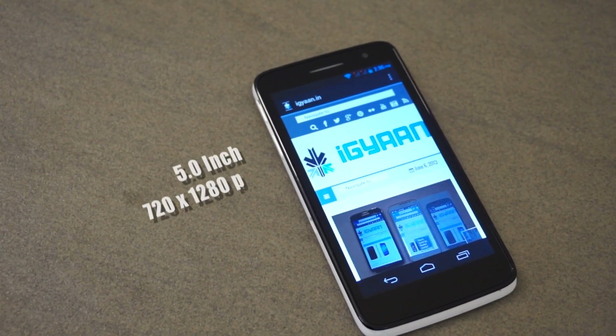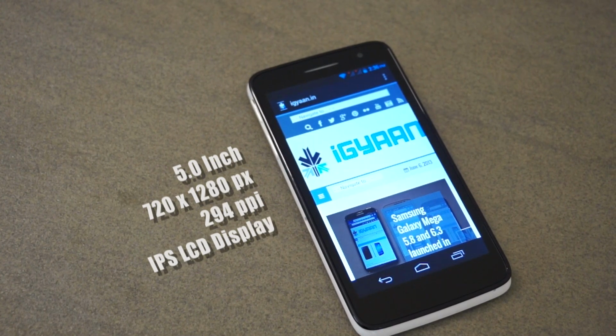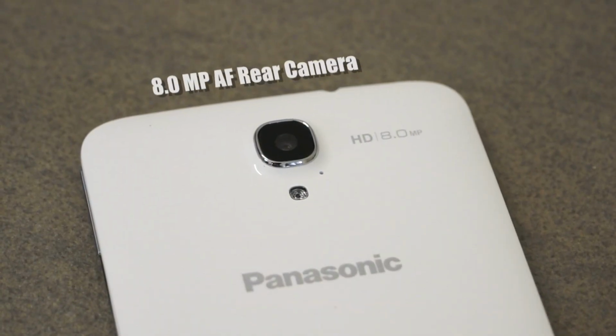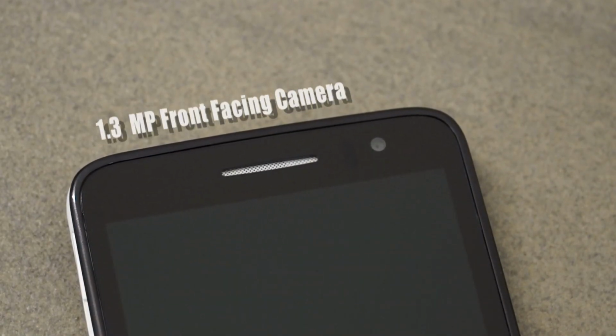On the front, you have a 5-inch display with 720p resolution. You have a 294 pixel per inch density, an IPS LCD display with Asahi Dragon Trail glass for scratch resistance. You have an 8 megapixel camera on the back. On the front, you have a 1.3 megapixel front-facing camera.